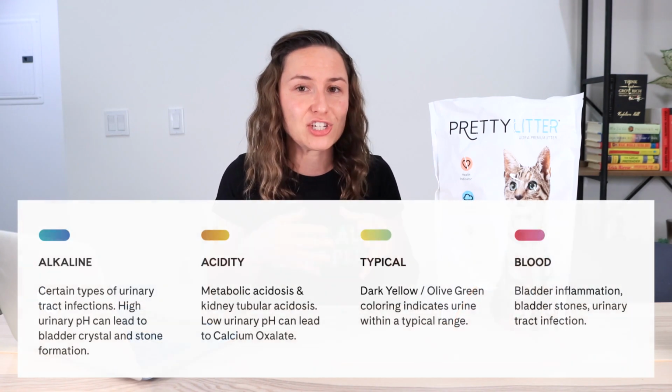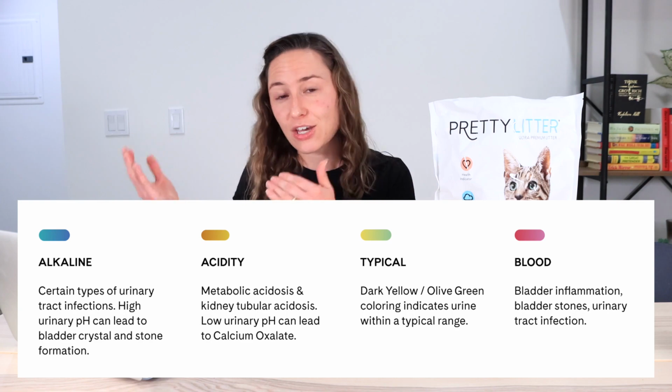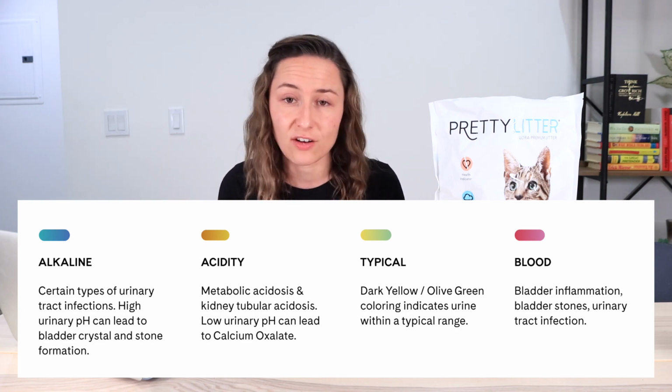Gordon does have FIV, so he is more prone to different health issues. So for me, I could definitely see myself using this as a way to just keep an extra eye on his health without having to do anything extra. Of course, this would by no means be a replacement for regularly going to your vet, because even if the litter does change colors, it doesn't necessarily tell you specifically what's going on. It just suggests that it could be a range of possibilities, but it doesn't definitively tell you anything. It still requires you to go to the vet, but it is a good way to just suggest if something could be changing with your cat's health over time.